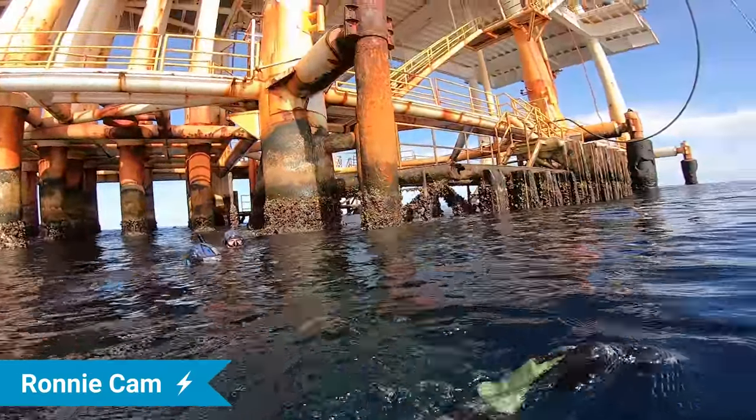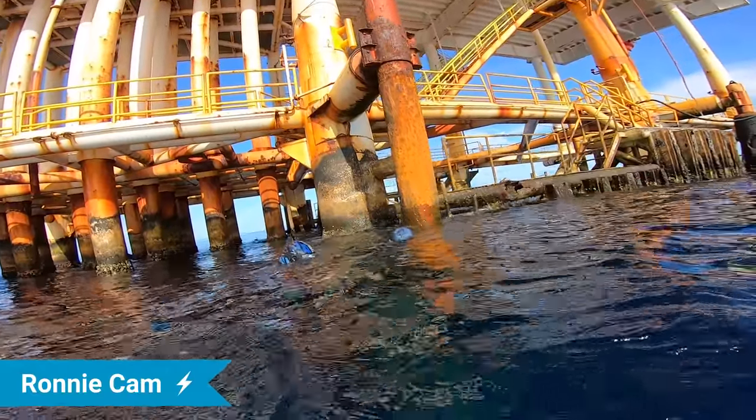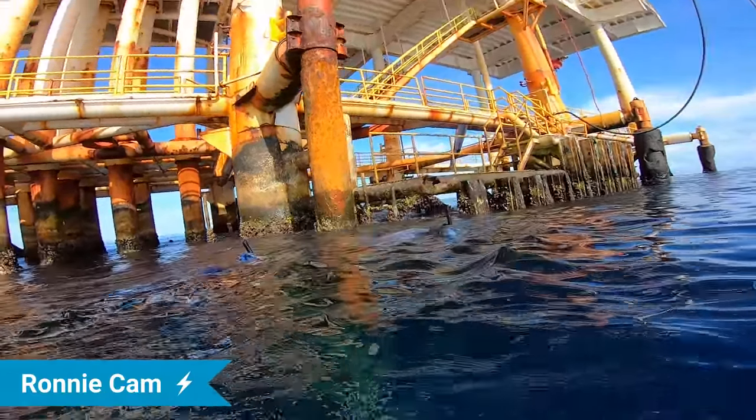76, starting to come up, and I look out here, and there's a giant AP. And he started swimming away as soon as I saw him.